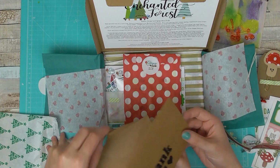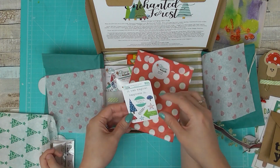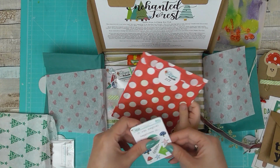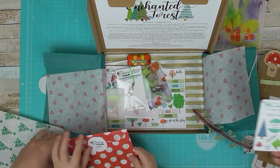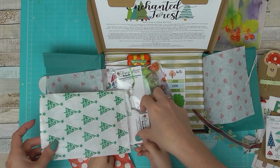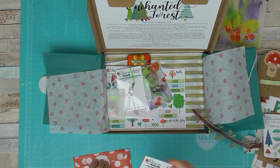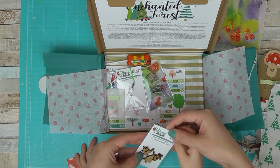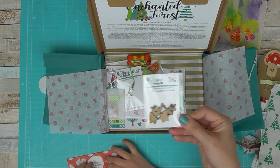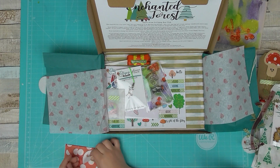It's a little card to send to someone. So you can send someone some nice mail. And what's these? It's a card. Some stickers. Little stickers. You've missed something. What's that? These are little things. Reindeers and trees, and they're wooden. They're pretty. What else have you got?